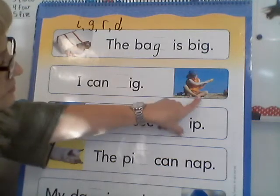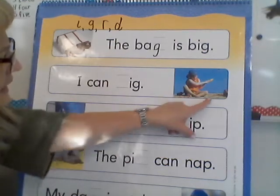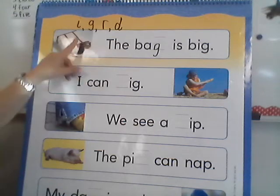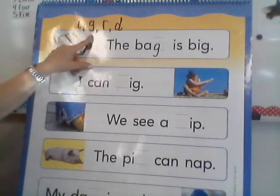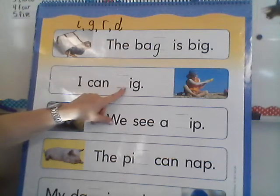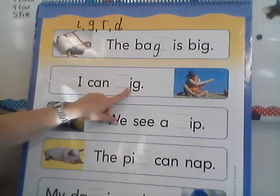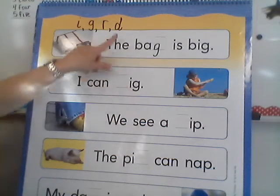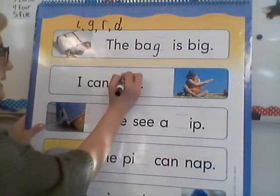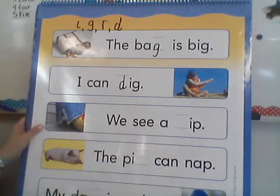Now look at this picture. What is this kid doing? He's doing something with a shovel. It looks like he's at the beach or something. All right. So do we want to try I? How about G? Let's try G. I can gig. That doesn't sound right. Let's try R. I can rig. That still doesn't sound right. Let's try this one. I can dig. Ding, ding, ding, ding, ding. Dig. Excellent.